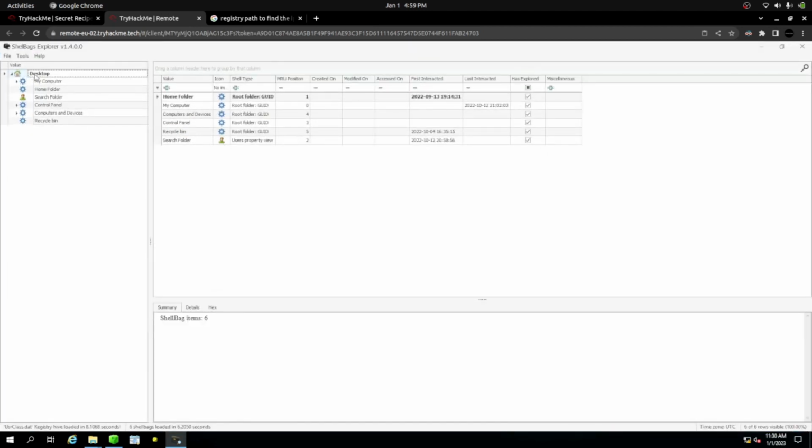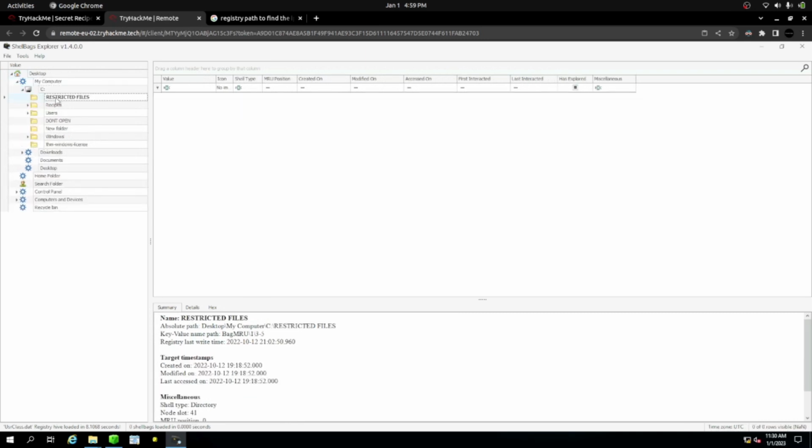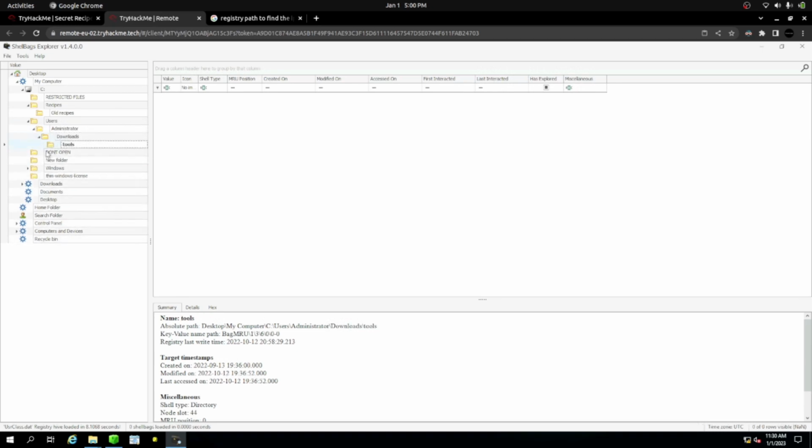You may see it shows the desktop folder, my computer, and under my computer C drive. If you go, there are certain folders under C drive, a folder called restricted files, and this is what we were looking at initially. And in the recipes folder, we can see another folder called old recipes, and users, you may see the administrator user ID, and downloads, tools, don't open. There is a folder called don't open, THM Windows license. All right, let me go to this downloads, tools, netcat, and here is the file, the utility netcat used.